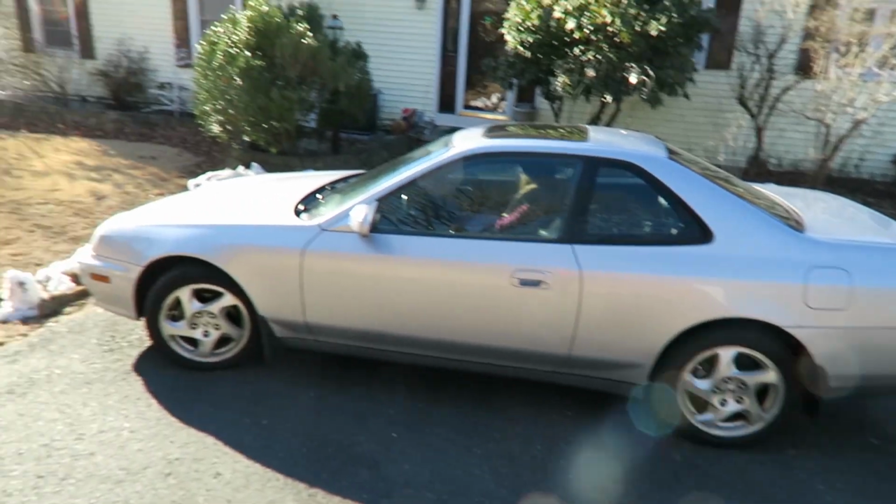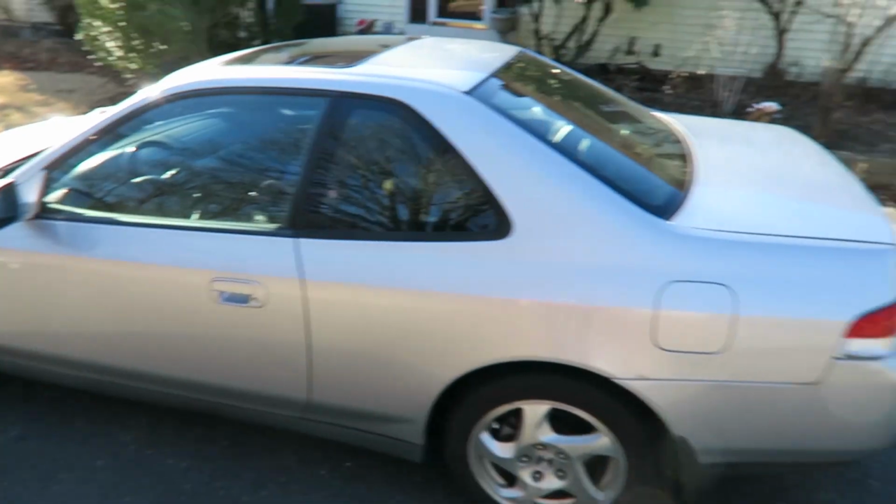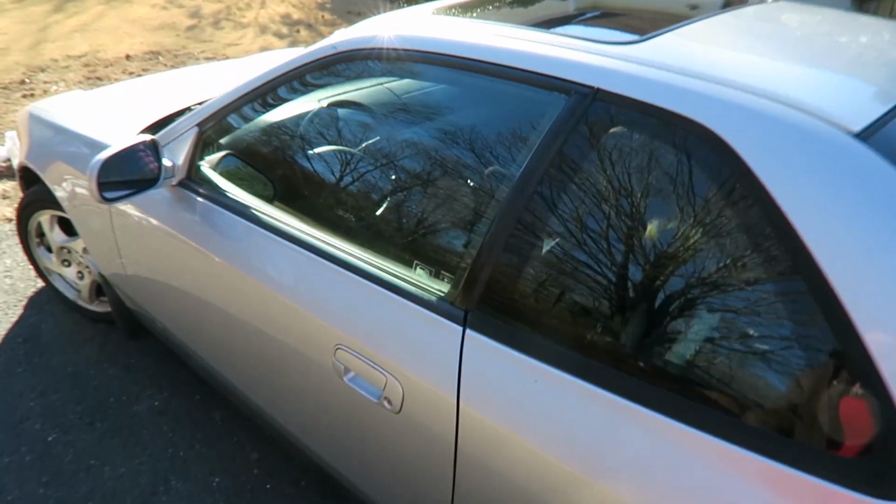So for my Honda fans out there, my dad probably has like one of the cleanest Preludes ever. It's really rare to find one in such good shape with absolutely zero modifications and just clean. Good choice of car, Dad. It's a lot of fun to drive.